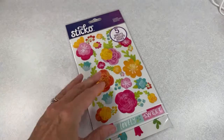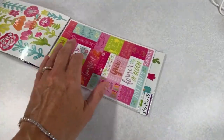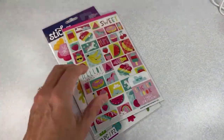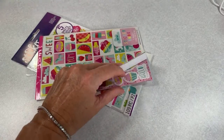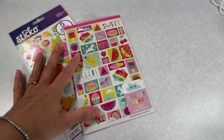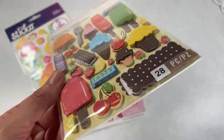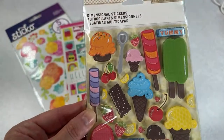I have even more. Okay, you guys, I have two $10 bundles. These are just sticker bundles. Here we go, this is what you get. This is just a $10 sticker bundle. We have the Sticko 5 sheets. These are from Michael's, Blossom, 109 pieces. The letters, more flowers, and Sticko is an American Crafts brand. I also have this one here, a sticker book with 270 stickers. Super cute, cupcakes, very kawaii, bananas, cute stuff. This little one here from K and Company: ice cream sandwich, popsicles, all sorts of yummy, delicious, tasty things, ice cream cones, and the little ice cream scoop.